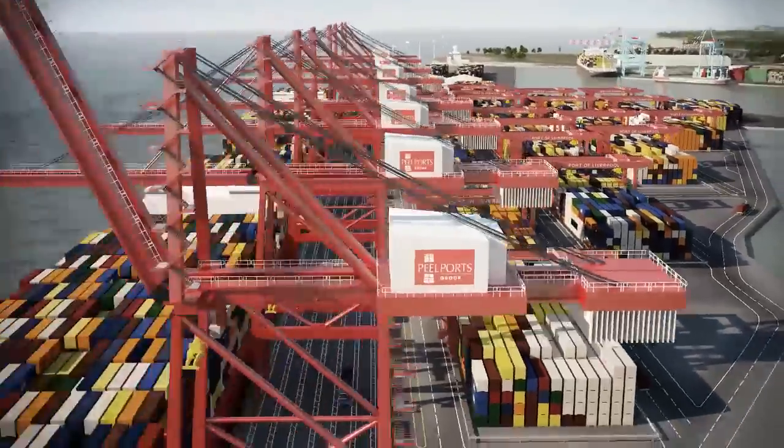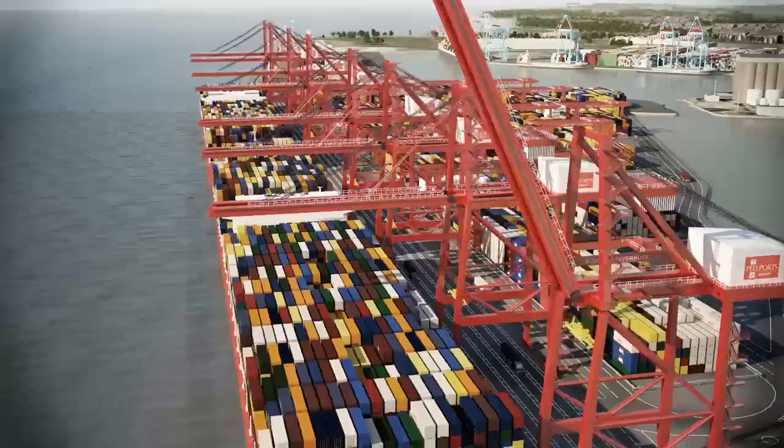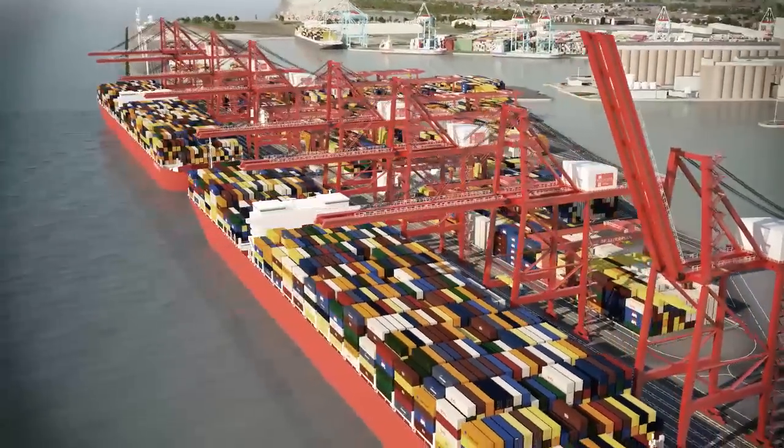Liverpool 2, from start to finish, 2 years of construction, and many more in the planning.